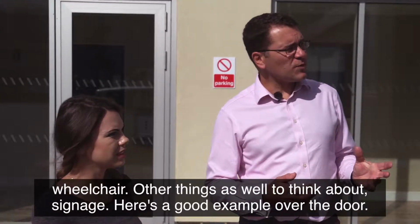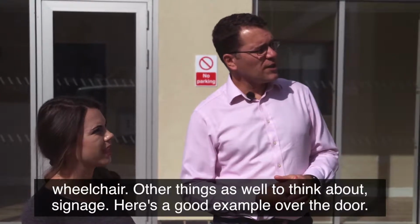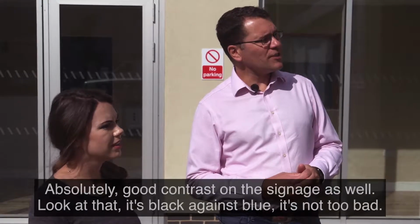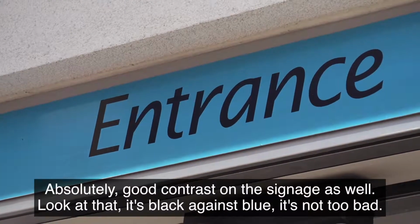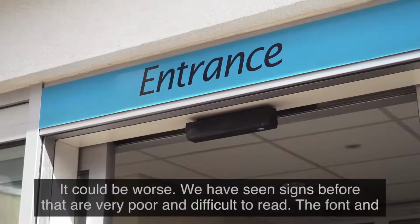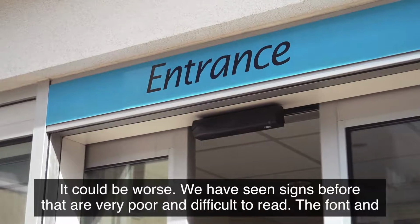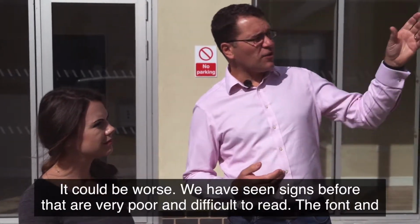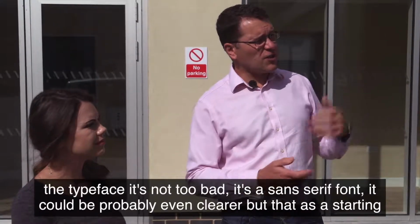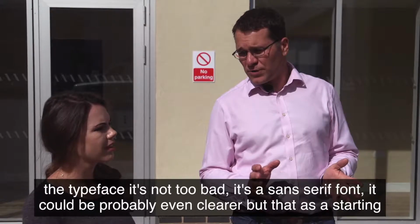Other things to think about as well: signage. Here's a good example over the door. It's quite clear, when you come into the site, that you can see where the entrance is. Absolutely. Good contrast on that signage as well, Emma. We look at that, it's black against blue. It's not too bad. It could be worse. We have seen signs before that are very poor, very difficult to read. The font and typeface are not too bad. It's a sans serif font. It could probably be even clearer, but as a starting point it's very good.